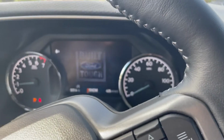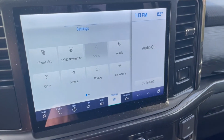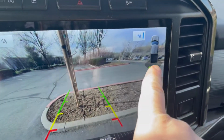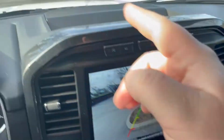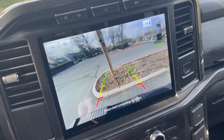So built Ford Tough, that's pretty cool. Over here, I think maybe it was in reverse. Yeah, then it's gray. So it's blue right there, it's gray over here, and then it's actually a white truck. So kind of weird, not a big deal, but I thought that was interesting.